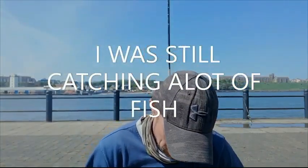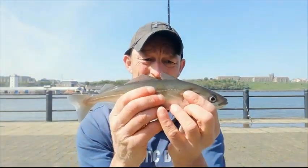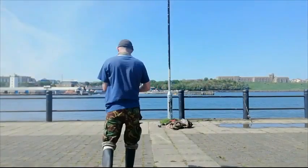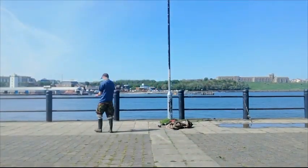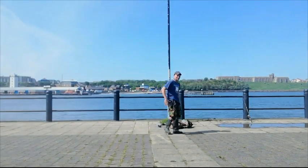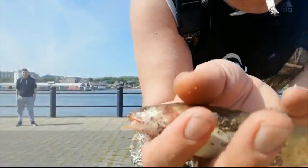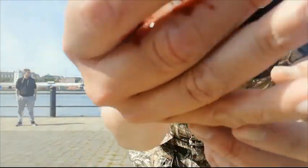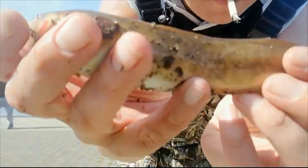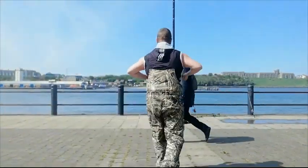Got another one. Not ragworm. Slightly bigger than the last one. Now the bars are soaked. Beautiful little fish. Guys, nice rock in there, if you can see it. Come on, you go back in the water in a second. It says flat tail. Hold on. Nice little flat fish there.